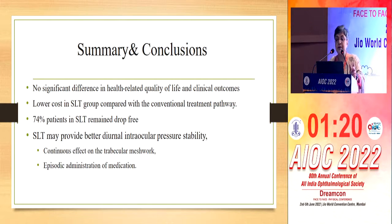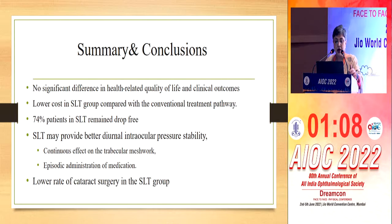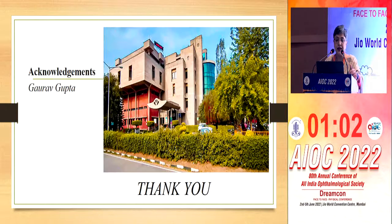So it may provide better diurnal pressure control or stability because of the continuous effect on the trabecular meshwork, whereas the drops would be sporadic as and when you put them in, and episodic in their control. And there is a lower rate of cataract surgery in the SLT group, possibly also as a result of the medications. I acknowledge my senior resident, Dr. Gaurav, who provided me with some data.